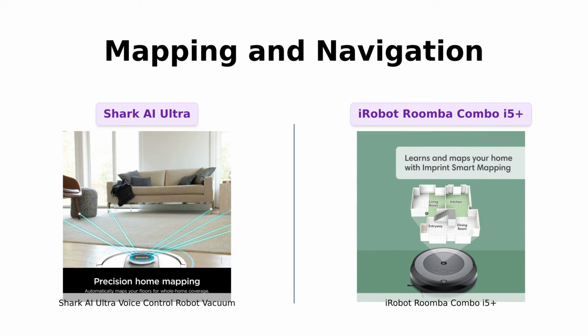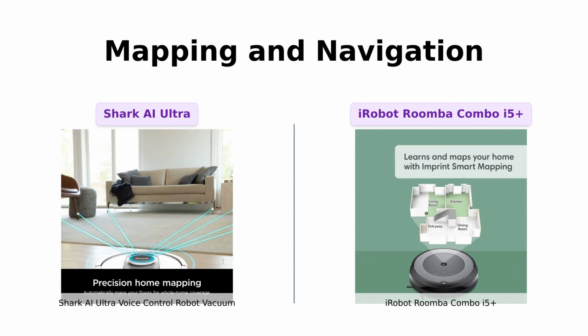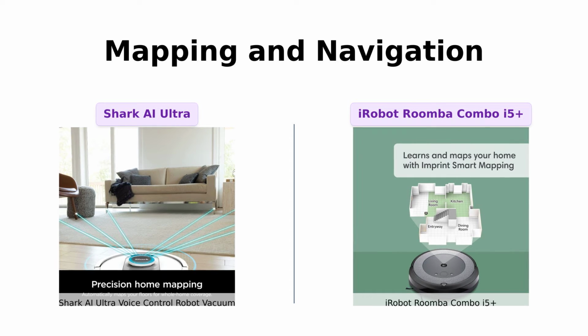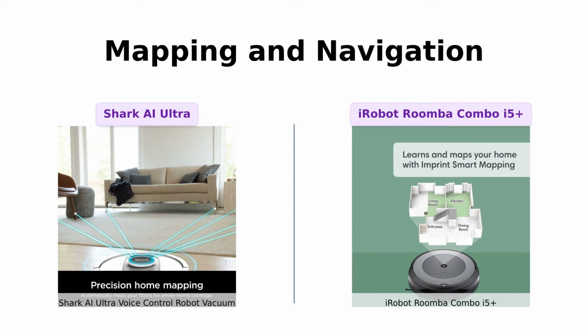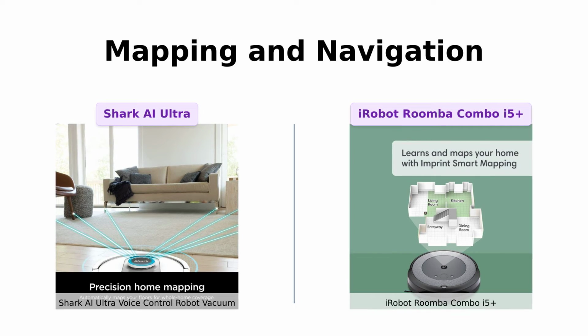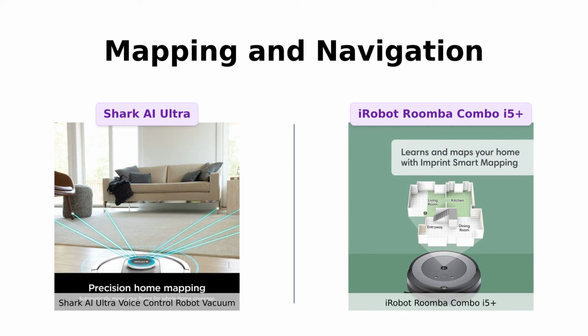The iRobot Roomba Combo i5 Plus learns your home and creates an Imprint Smart Map, allowing you to direct it to clean specific rooms on a set schedule or in the moment. While both products offer advanced mapping and navigation, the Shark AI Ultra Voice Control Robot Vacuum takes the lead with its precision home mapping capabilities.